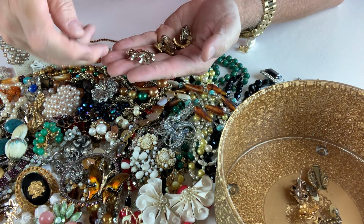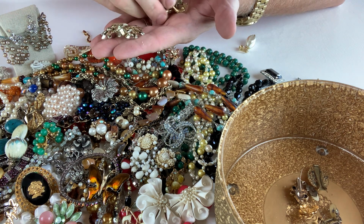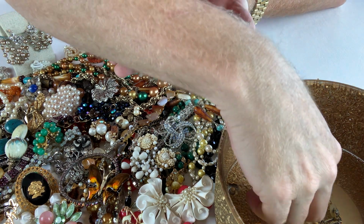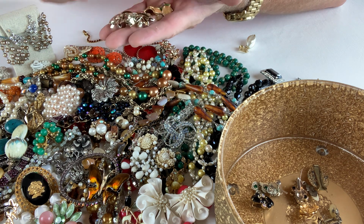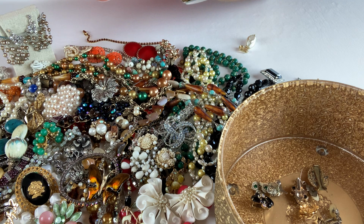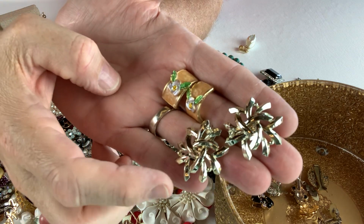Okay, so one, two, let's put those back. All right, we have two pair of earrings right here. Neither one of them are marked. One is silver tone. I'm sorry, no, they're both gold tone.